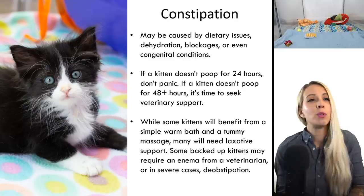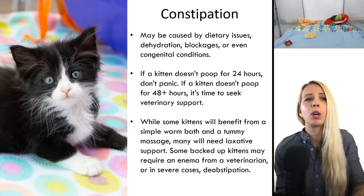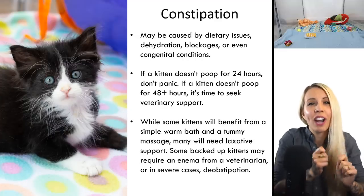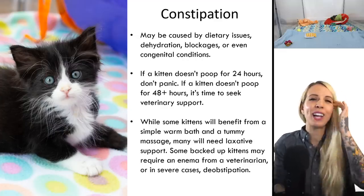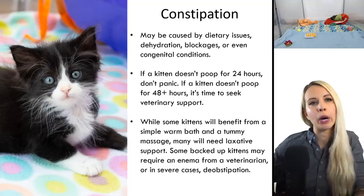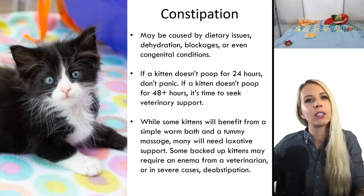So you can give them a nice little warm bath with their tummy submerged, and you can try stimulating them. You can bicycle their legs and try to get some movement going. But really, it would be the 48-hour mark that I would say, yeah, you gotta go to a veterinarian with that kitten, because that's definitely not normal, cause for concern.